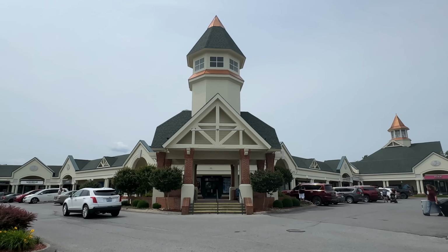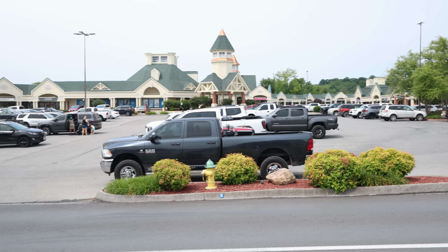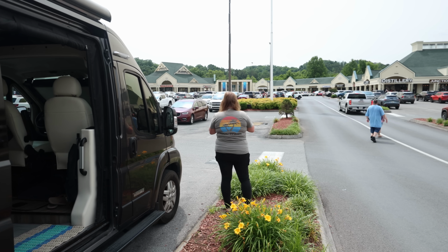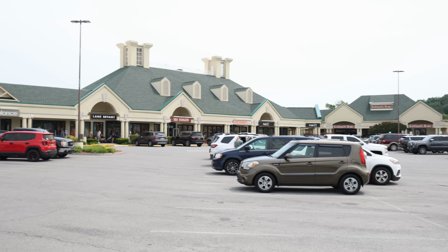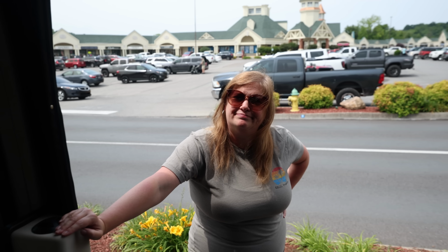And if you like shopping, there is a massive outdoor outlet mall here. This is a Tanger outlet mall. Probably over 100 stores. Parking's a bit scarce on the weekends, but we were able to find a spot, and now we're gonna get out and just do a little shopping ourselves.